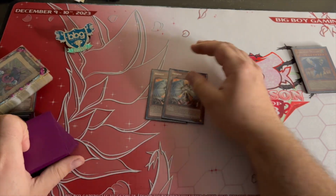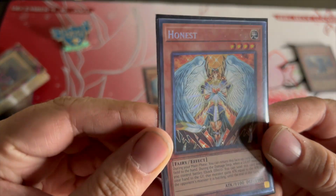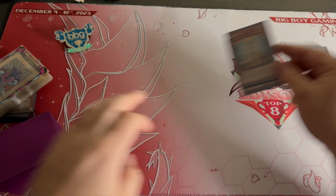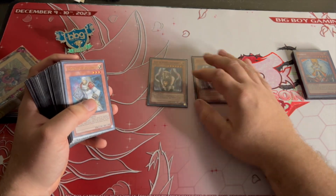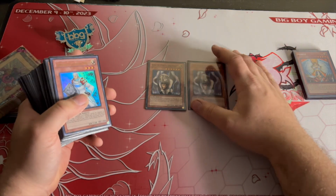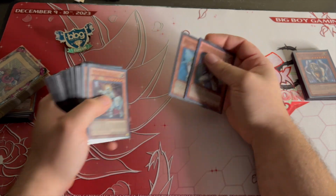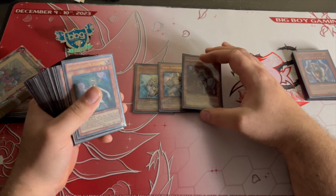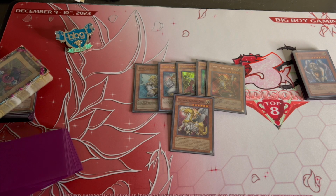Then we have our 2 Honest, which are actually the new collector's rare Honest. They're kind of like little baby ultimate rares. These look really nice. So 2 Honest, not much of an explanation needed there. 2 Soul of Purity, MVP this weekend. I do keep saying that I feel like I want to go up to playing 3 of this card, and I probably am going to do that going forward. Not many changes I'd really make overall. Then I went down to 1 Shire, which I'll explain later. 1 Arcus, 1 Jane, 1 Lumina, 1 Aaron, 1 Graganith.